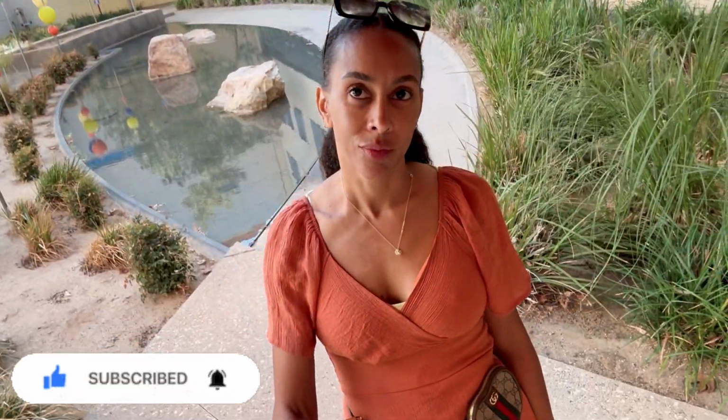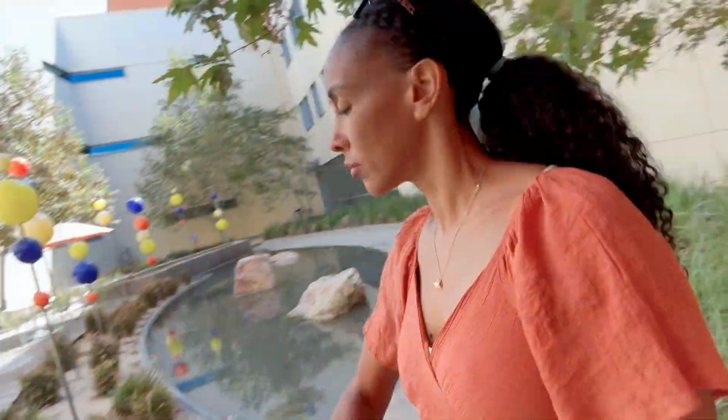And this shake was really good. It was like a protein strawberry banana shake. Gave me a little bit of mucus in the throat because I don't really drink that much like milky things. But other than that, it was delicious.